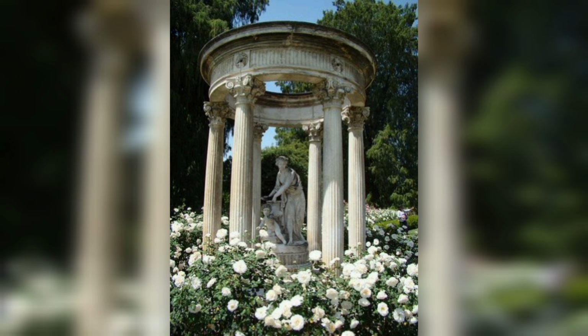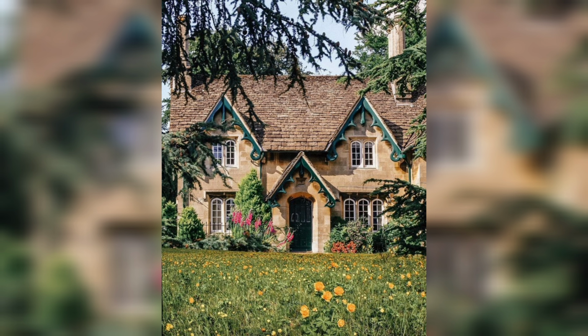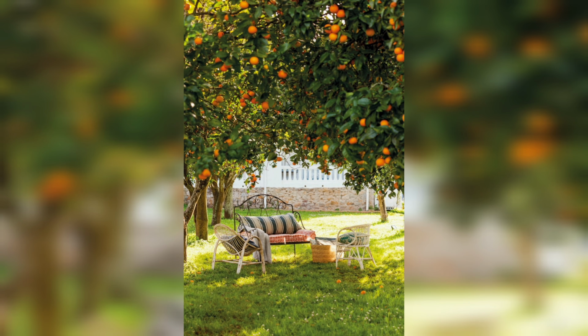Plants play a crucial role in achieving your desired garden aesthetic. Whether it's lush greenery, colorful blooms, or sculptural succulents, the right plants can elevate your space. Research plants that thrive in your climate and complement your chosen aesthetic.